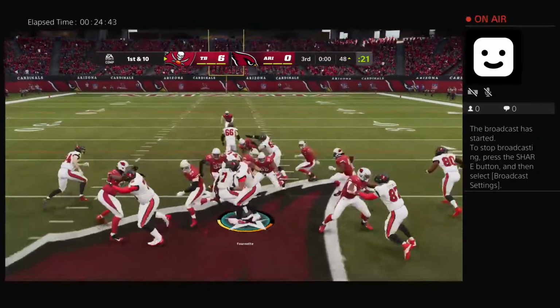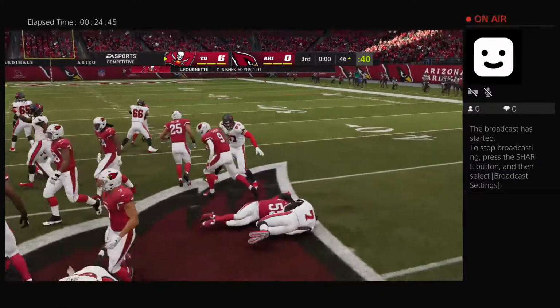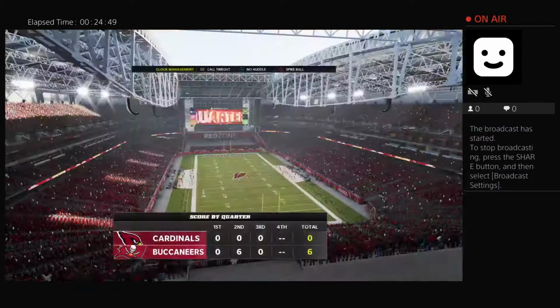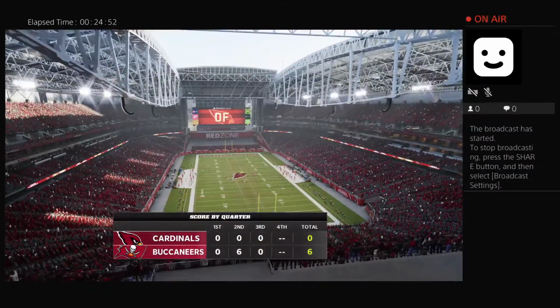They keep it with Fournette on first down. And he can only manage to get a couple. 2nd and 8 coming up. 3 quarters have come and gone. We'll return with more after this.